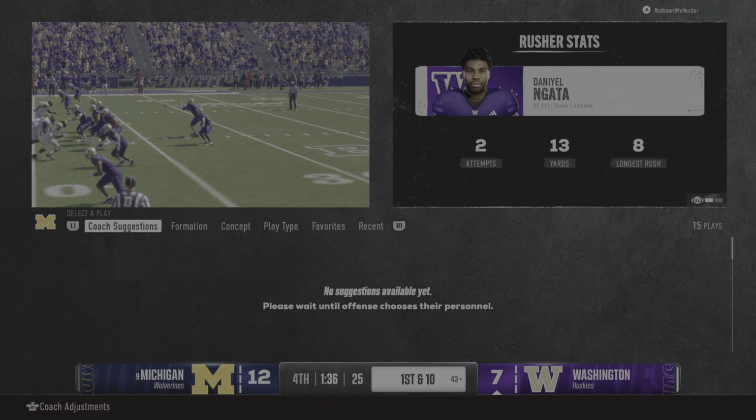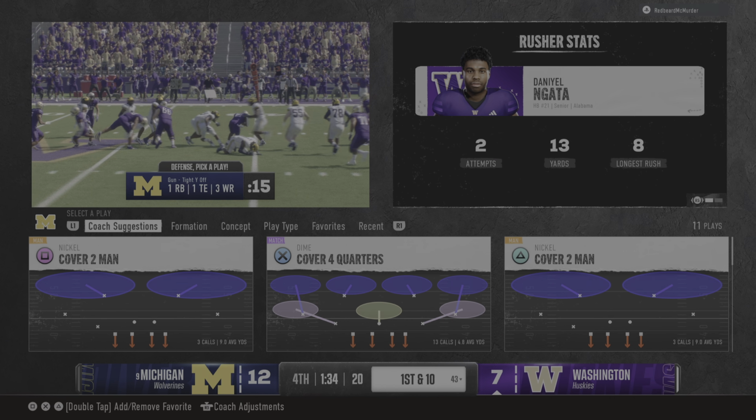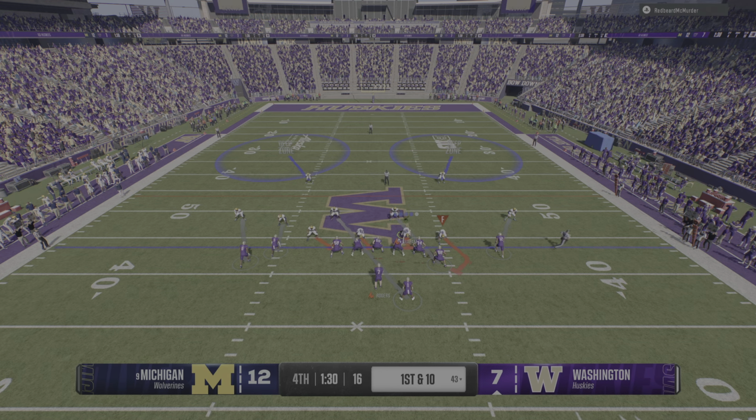I'll tell you what, when those little guys make those physical plays like that, it kind of jacks everybody up in the huddle because it's usually the guy breaking ankles, but he's breaking tackles. Now he's giving you some serious energy. And the Huskies have it with a first and 10.